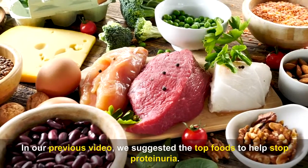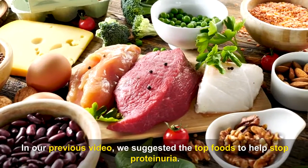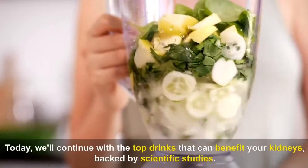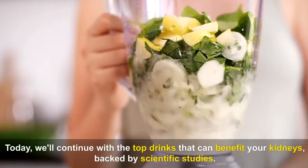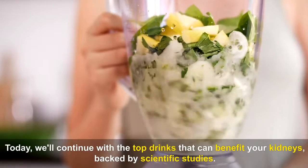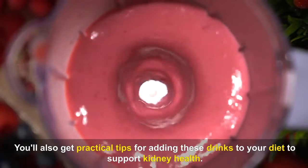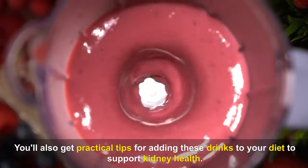In our previous video, we suggested the top foods to help stop proteinuria. Today, we'll continue with the top drinks that can benefit your kidneys, backed by scientific studies. You'll also get practical tips for adding these drinks to your diet to support kidney health.